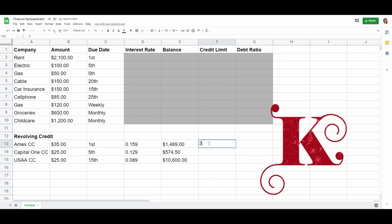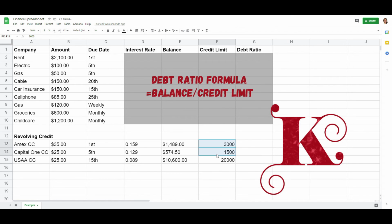If your goal is to raise your credit score, your debt ratio should be no more than 50%, but optimally less. But around 30% is best. Finally, I'll show you how to calculate the debt ratio, which is your balance divided by your credit limit, which remember, we want to be around 30%.